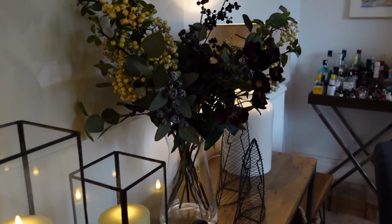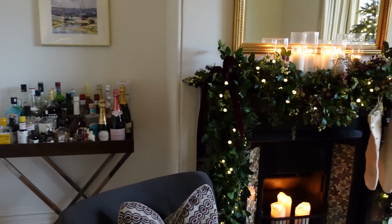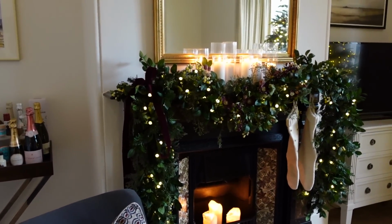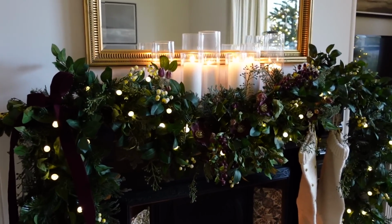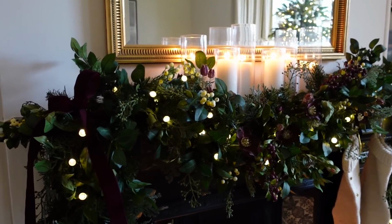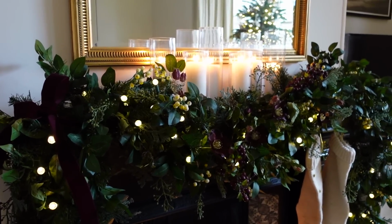And I really loved picking up the burgundy this year, which we did a lot over here on the mantelpiece, and I just thought this is probably, I think, my favorite thing about the house this year. Kind of love that it's a little bit glamorous and maybe just a little bit over the top, but in, I think, the right proportion.